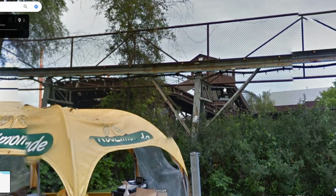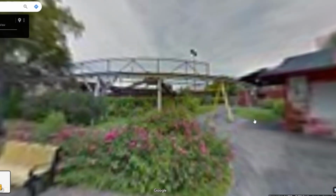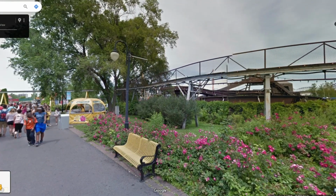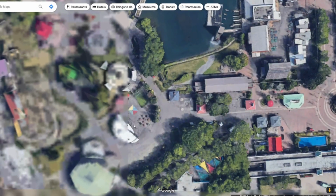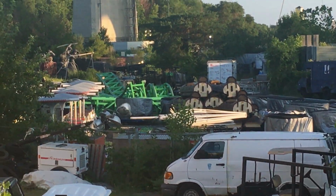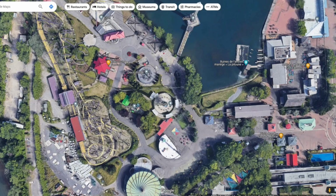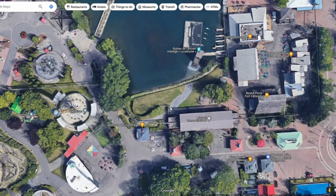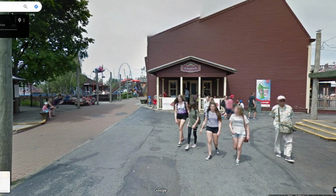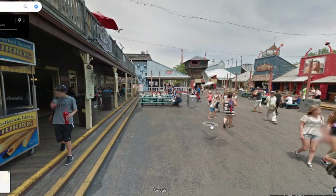Was there a log flume back here in Fort Edmonton? That certainly wasn't there when I went in 2020. I guess that's what the logs are from, then. That would make sense. For like 4 years, I've been wondering why there were logs back here in the storage area next to Le Vampire. I guess that makes sense, because there used to be a log flume here. Yeah, there it is.